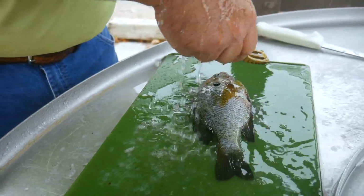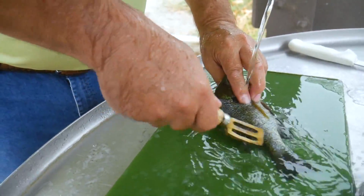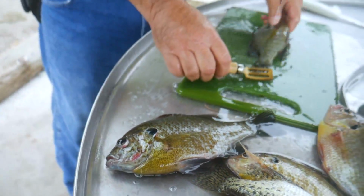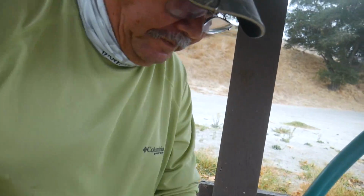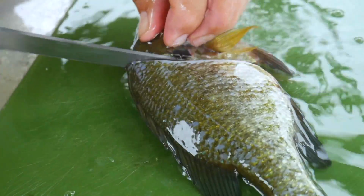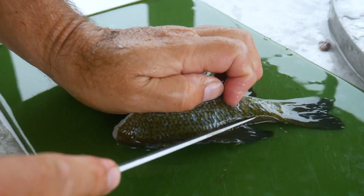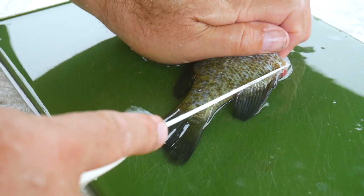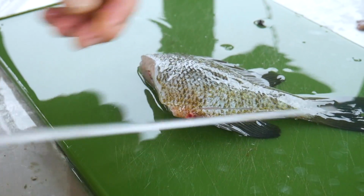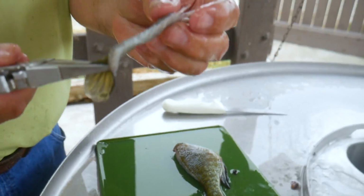So do you do them differently, the big and small ones? Yeah, well, the small ones we're going to keep whole, so we can cook them whole, because there's no sense trying to get a fillet off this little guy. And these ones here are what we want to get a fillet off of. What I do, cut on that side. Cut on that side. Cut on that side. That takes the fin out and all the bones.